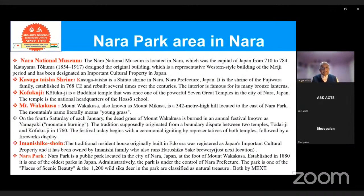And then we have the Nara National Museum. Nara National Museum is located in Nara, which was the capital of Japan from 710 to 784. Katayama Tokuma designed the original building, which represented Western-style buildings of the Meiji period and has been designated an imperial cultural property in Japan.